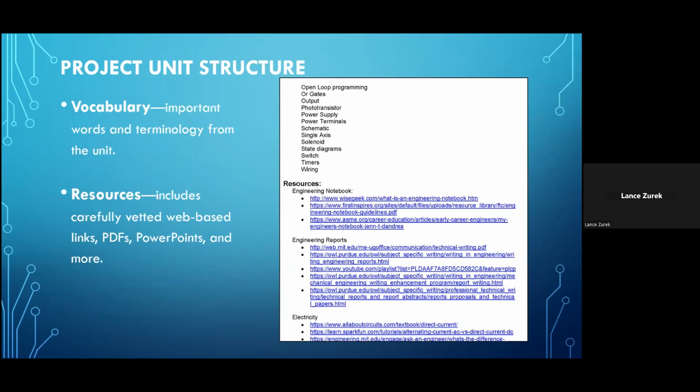Now, at the completion of each unit, after the last day of the daily plan is finished, there is a section containing vocabulary. And this is not only important words, but also the terminology introduced during the project unit, as well as a selection of useful resource materials. And these resources can include a mix of different types of material. It could be carefully vetted websites, could be video links, sometimes PDF documents, PowerPoints, what have you. It's going to depend on the unit itself.